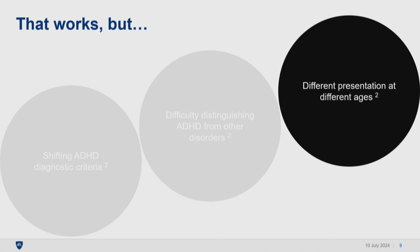All of these disorders also present very differently at different ages. So a child with an attention deficit disorder will not look the same as an adult. This is true in ADHD, as well as other disorders with attention impairments.